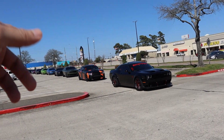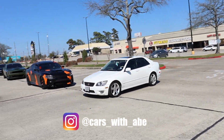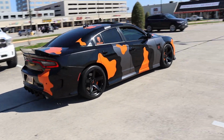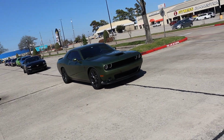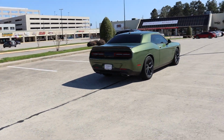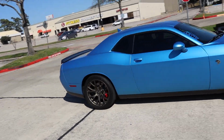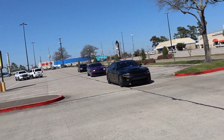It looks like some Mopar boys are showing up. Got a Firefly Hemi rolling in, looking very, very fresh. Ah, the Lexus has to ruin the lineup. Don't ruin it for us. This lineup, boys.